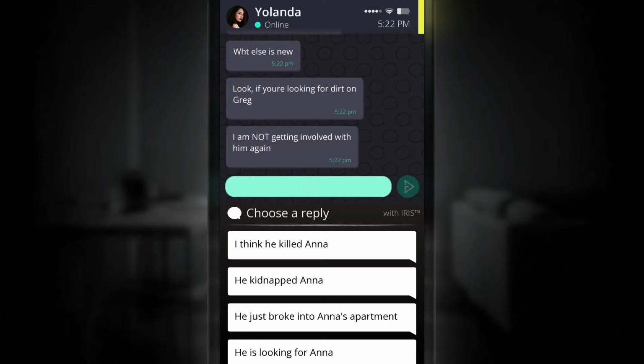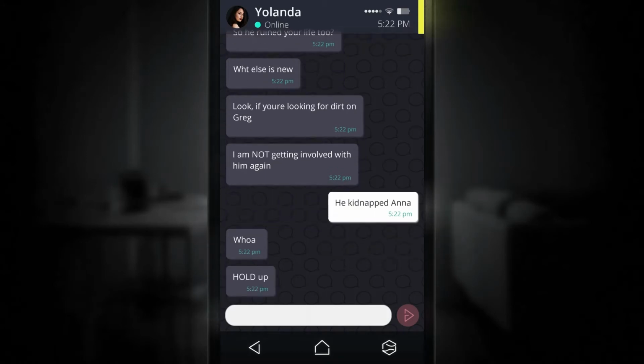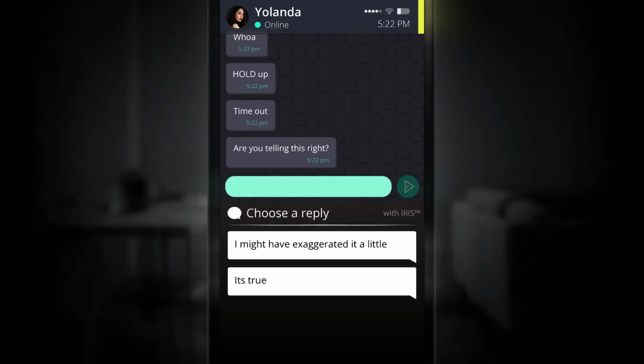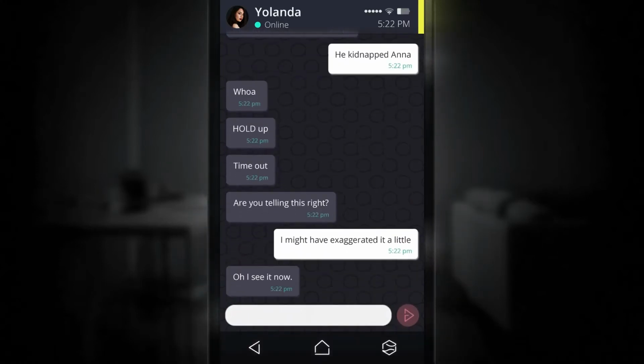Is it good for Anna? I think I'm gonna say he kidnapped Anna just to make it possible for her to text me about something important. Hold up. Time out. Are you telling this right? Might have exaggerated a little. Oh, I see it now.